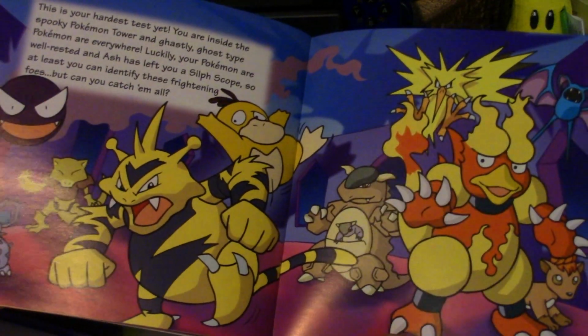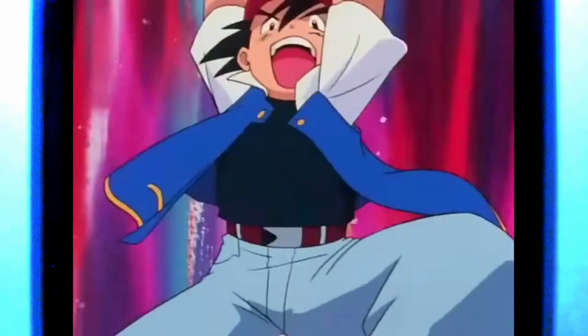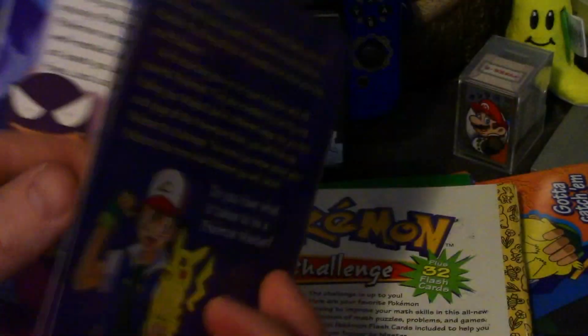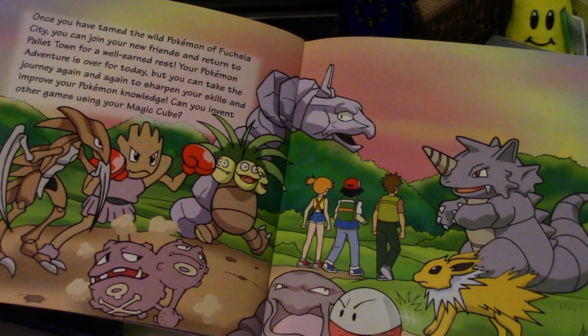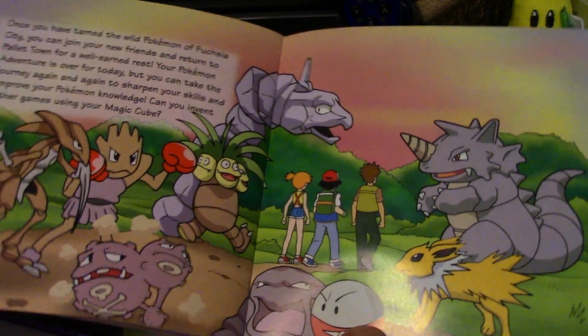After that, we make it to the Pokemon Tower, and the book informs me that Ash has left me a Sylph Scope. You're telling me Ash, the guy who has had questionable levels of intelligence, managed to get the Sylph Scope and bring it here just for me? Sounds reasonable. I'll go with it. And then, after Fuchsia City's Pokemon spree, we can finally return to Pallet Town, skipping the entire Cinnabar Island arc and getting some well-deserved rest.